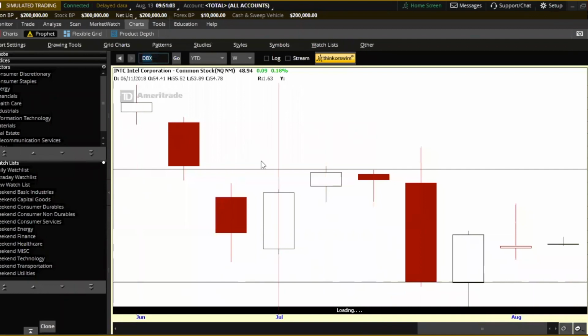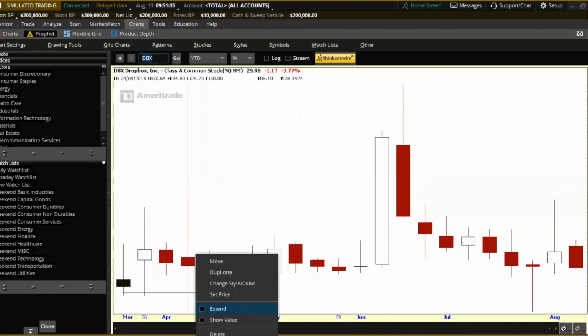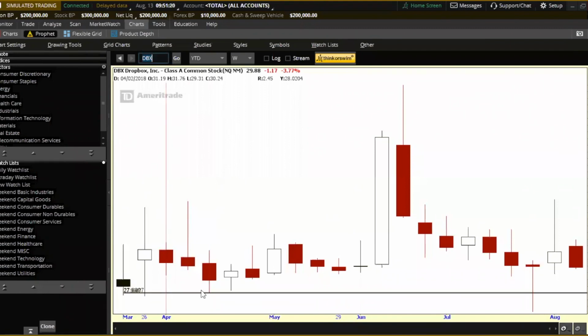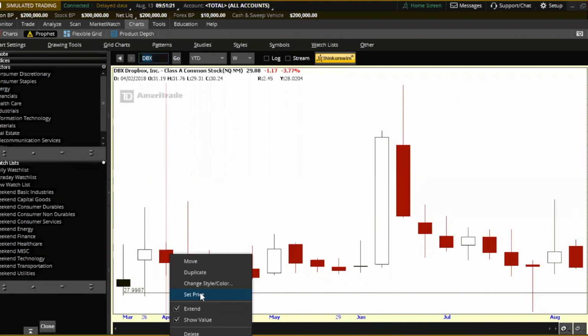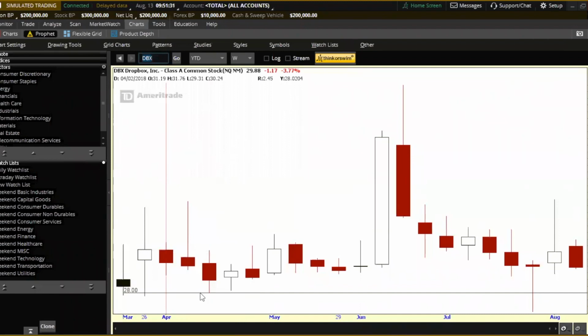I'm going to do a swipe left, swipe right video on Dropbox. Now, Dropbox has been one of the funner stocks for traders to trade, with new IPOs this year. We see that Dropbox, at around $28 all year, ever since its initial IPO, has held support at around $28.